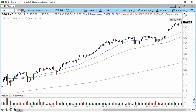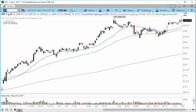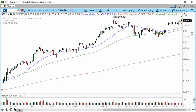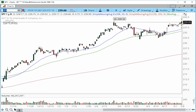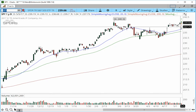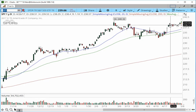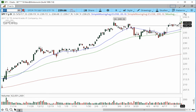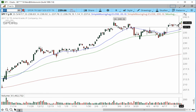Also, let's take a look at the SPYs, and the SPYs are as well very bullish. In fact, the SPYs are trading near prior resistance area at 240.32. Today we did make a new high in the SPYs. However, we ended the day green. And support we do have at 137.73. The SPYs have been basing for a longer period of time in which the Qs have advanced. So 137.60 is the next support area.